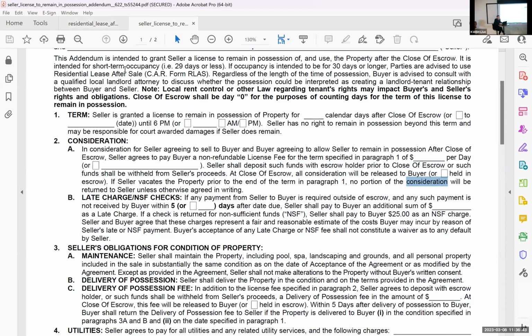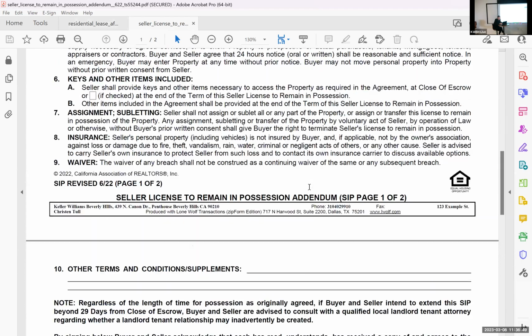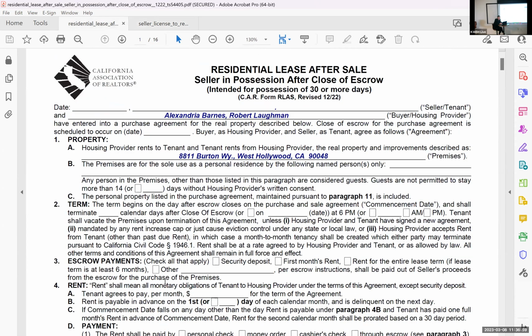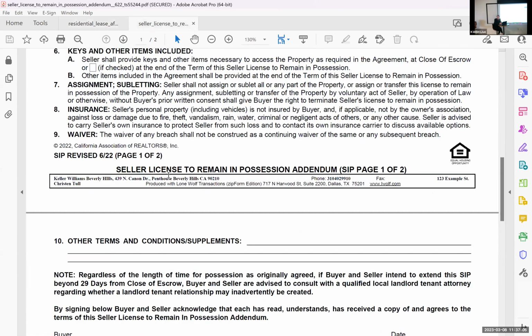So Malika, when you asked about a security deposit, I think it's not on here because it's under 30 days. You would have to write it in on other terms and conditions on an SIP, but it is part of the RLAS. And why is that? Because it's not a tenancy. But can you have a security deposit? Absolutely. So you would copy language here and say, seller to provide buyer with a security deposit in the amount of blank dollars to be held by escrow. And then you have to define the terms upon which that deposit can be released.